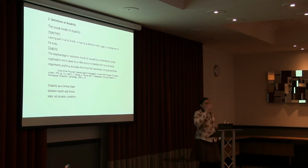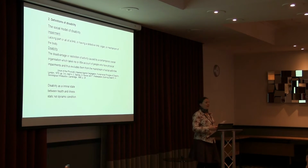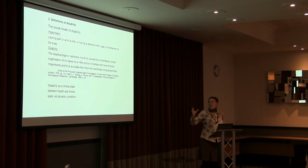Okay, so I've mentioned a little bit of theory. I come from something called the social model of disability. What that's saying is disability is not a medical condition. The medical model is what was dominant from the 1920s all the way through up to about the late 1980s. And it said that someone who's disabled is ill, they are sick. And if someone is sick, then medicine can treat them.